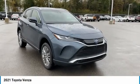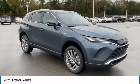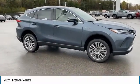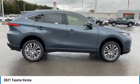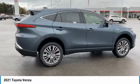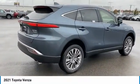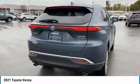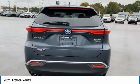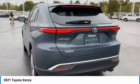Looking for the right vehicle? Check out the 2021 Venza. Toyota Venza blends the attributes of a crossover SUV with those of a wagon. Venza boasts a spacious interior, a powerful and efficient engine, a pleasant driving demeanor, innovative interior storage, and strong crash test scores. You're more than one thing, so is Venza.